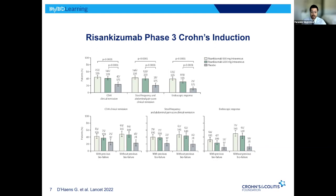The bottom graph here is just broken out by whether patients had failed a prior biologic therapy like anti-TNF therapy or not. And you can see, with each column on the left side, those with prior biofailure versus the right side, those without prior biofailure, the drug seems to do better when it's used first, but it does still work well in patients who have failed prior therapies. So I think this is definitely something that we're going to start to use a lot more often now and something that we're going to progressively consider as part of our armamentarium.